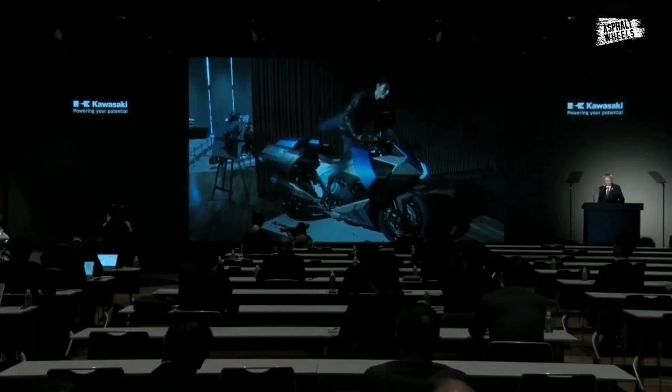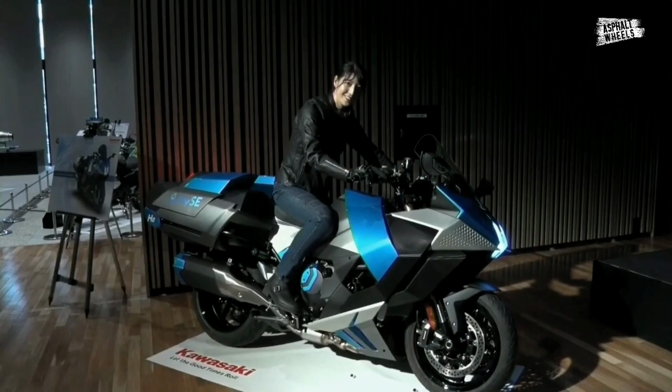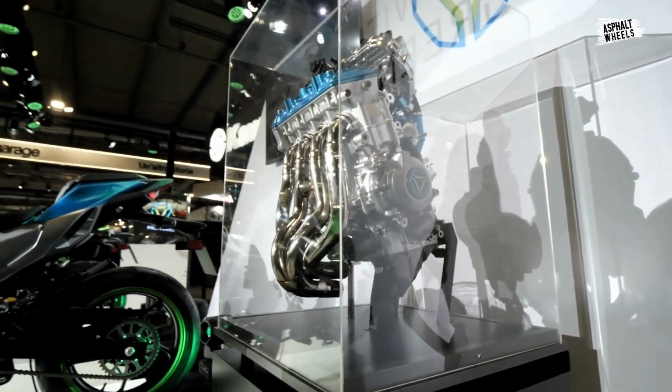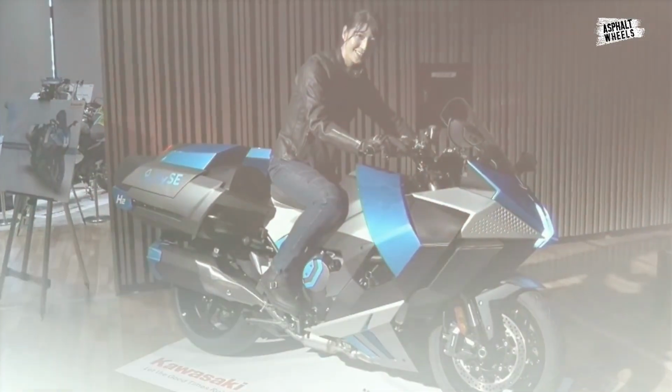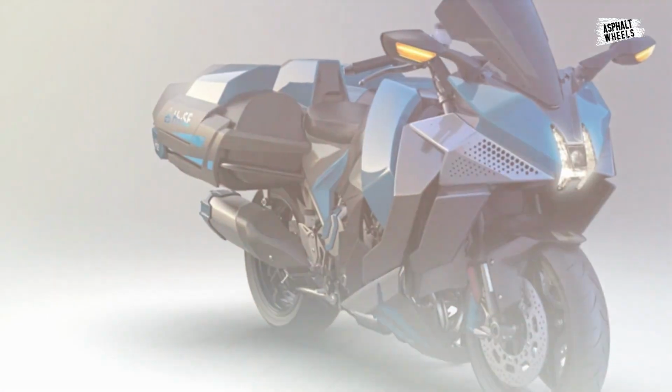A prototype of the hydrogen motorbike from Kawasaki has been shown since last year. However, recently at an exhibition in Japan, the original form of the Kawasaki Ninja H2 Hydrogen Small Mobility and Engine, or HySE, appeared. The Ninja H2 HySE appears in a silver, light blue and slightly black color scheme. However, the motorbike still looks like a prototype, so it's not a production version yet.